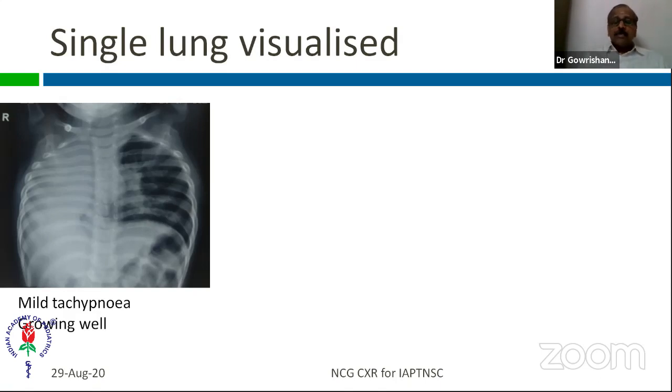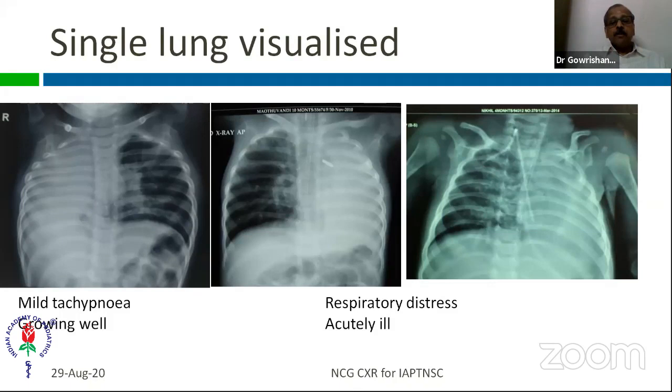They have come for some respiratory ailment. You take an X-ray, you see the ribs, the intercostal spaces are very narrow. The child otherwise remains asymptomatic except for slightly faster breathing, and the child is an older child. This most likely is an agenesis of the lung.